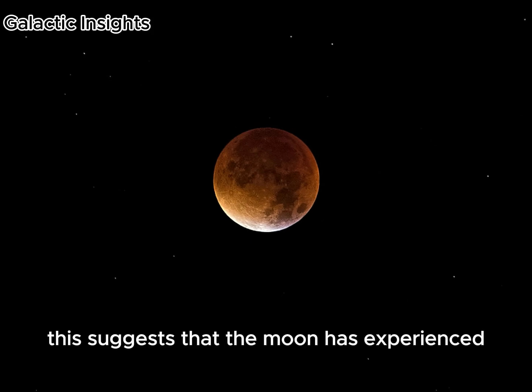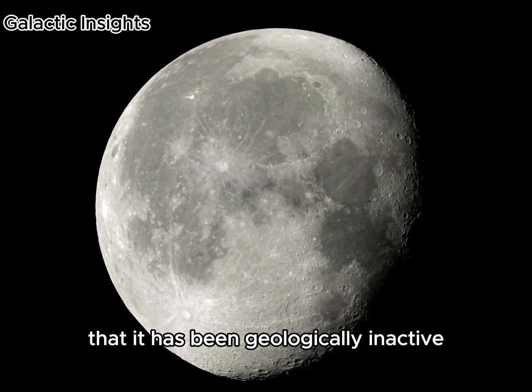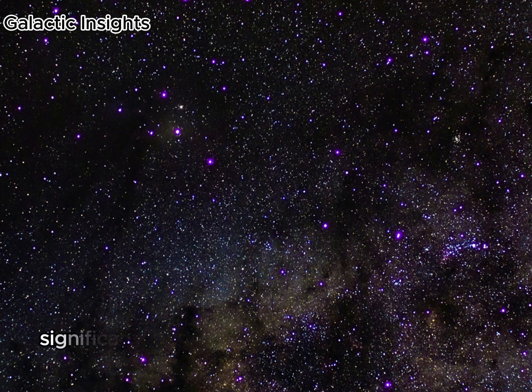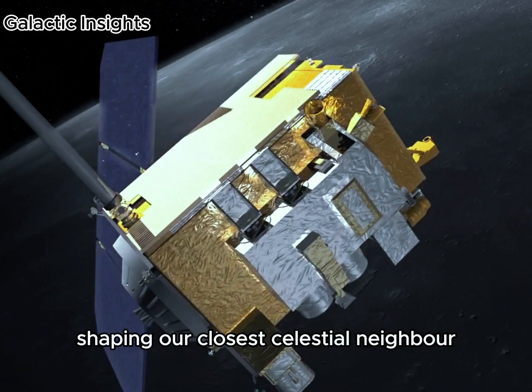This suggests that the Moon has experienced geological activity in its recent history, challenging previous notions that it has been geologically inactive for billions of years. The data, dated February 20th, 2012, provides significant insights into the dynamic processes shaping our closest celestial neighbor.